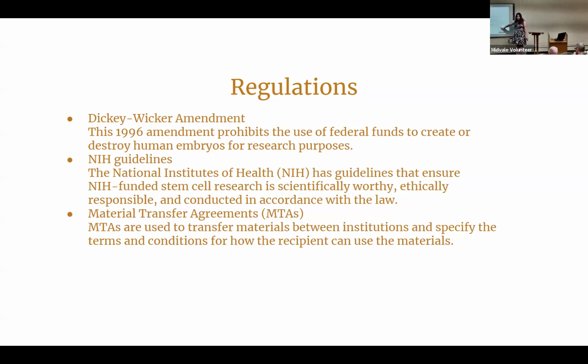There's also a whole bunch about material transfer, right? So if I work for a company and another company's like, hey, we have a stem cell line and we want you to do this thing with it, there's a whole bunch that goes into that agreement to make sure that my company doesn't just steal their line and start doing our own stuff with it, basically.